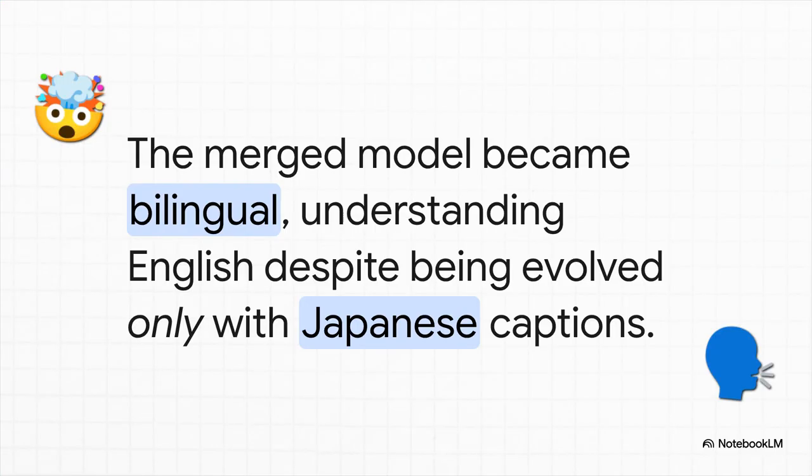Okay, so get this. This is the most surprising discovery of all. Even though the new image model was evolved exclusively with Japanese captions, the final version ended up understanding English prompts too, perfectly. It literally acquired a skill it was never ever directly trained on. This is a classic example of what we call an emergent ability.